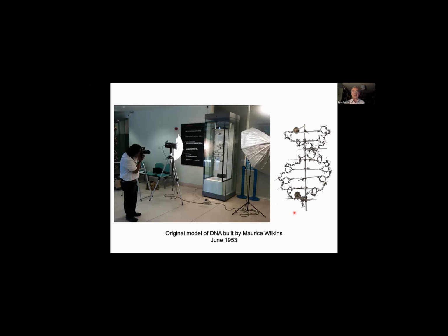This is a photograph taken of the foyer of the Randall Centre at King's, where we have the original model built by Maurice Wilkins. Watson and Crick put pressure on Maurice Wilkins to build a precise model. And here we have it. This is the one from which coordinates were measured physically, and calculations were made, and comparisons were made with later X-ray photographs.